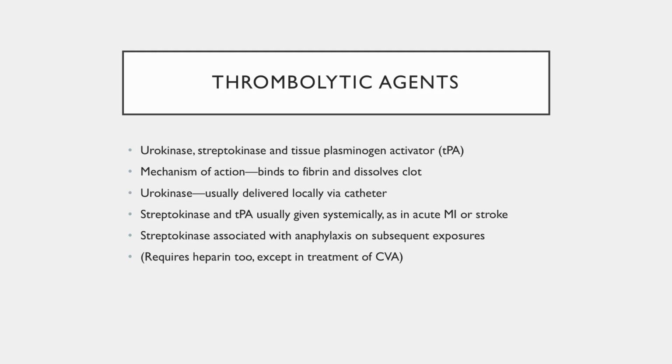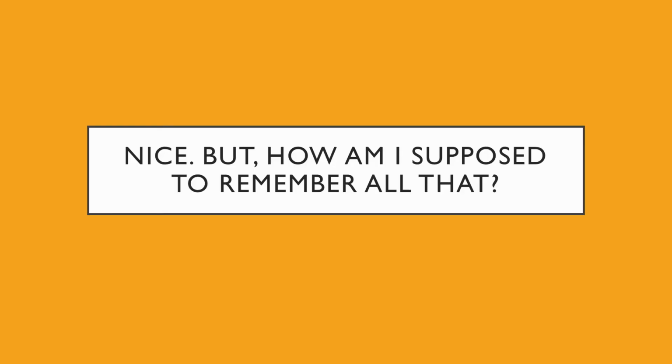One last thing is that when you give thrombolytic agents for an MI, you have to follow them up with heparin to prevent more blood clot from forming where that clot was. That is not the case in treatment of CVA. We don't want to poison your clotting factors so much that you're likely to bleed into your brain. So we do not routinely give IV heparin with the thrombolysis of CVAs.